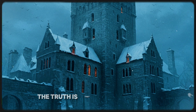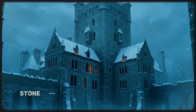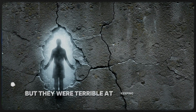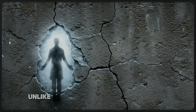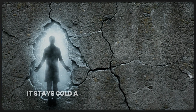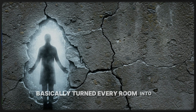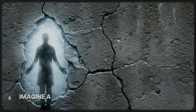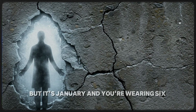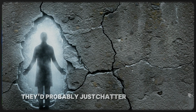The truth is, they got very creative. Let's start with the walls. Thick stone walls made castles amazing defensive structures, but they were terrible at keeping warmth inside. Unlike wood, stone doesn't just get cold, it stays cold. A 3-foot thick stone wall in winter basically turned every room into a refrigerator. Imagine a medieval version of air conditioning, but it's January and you're wearing 6 layers. If castle walls could talk, they'd probably just chatter from the cold.